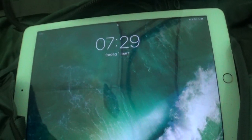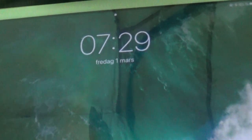Good morning. It's 7 a.m. It's Friday, 1st March 2019. It was better this night. It wasn't as cold as the first night. But the condensation is plaguing my tent roof. And it's cold, but I can handle the cold, but I don't like the condensation. I had to close up here because it was too cold. But I have a little open there.